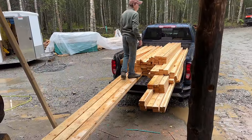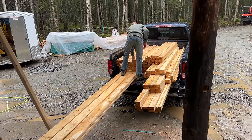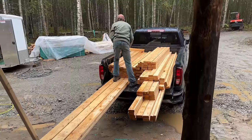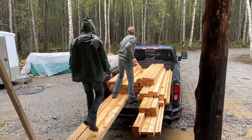Okay, I went down to the lumber supply and this is a good portion of our framing. Actually, probably not nearly enough, but enough to get us started at least on the inside. So we're going to carry this inside now and get started on some of that while it's still raining out here.